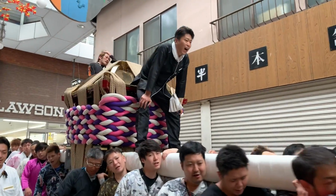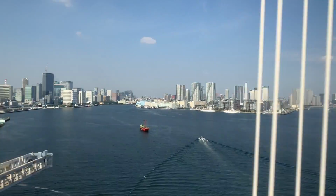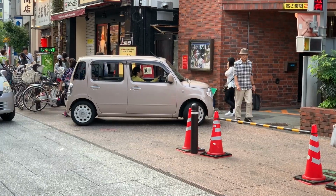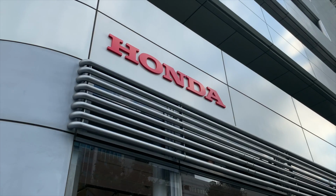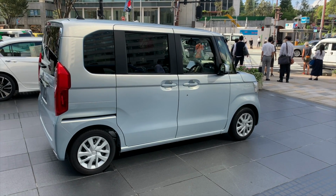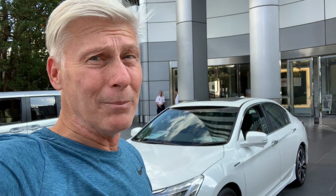Just wanted to show you that Japan is fascinating. It certainly does commute better than any country. Even the transportation. My wife and I just ran into the Honda Welcome Center that has familiar and unfamiliar vehicles. There's a Honda Accord, but there's a lot of things here that we don't get in the United States. Let me show you around.